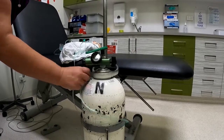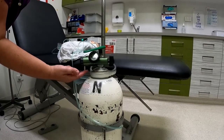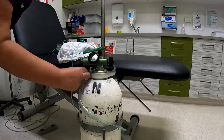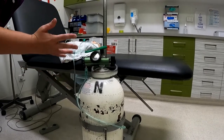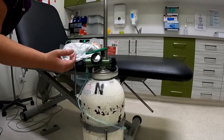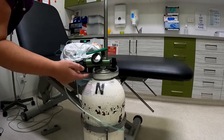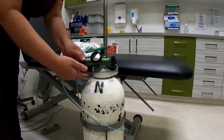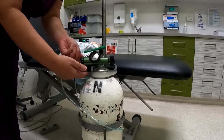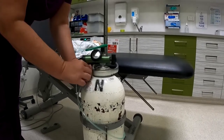Very briefly disconnect your oxygen. Make sure you can hear and feel the flow of oxygen, and then quickly reconnect your baby. If they're on a really small amount, say 125 mils, it can sometimes be hard to hear the oxygen. So if you can't feel it, just briefly turn the oxygen up so you can hear and feel it, and then turn it back down to your baby's amount and reconnect them.